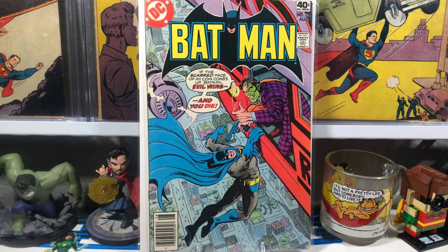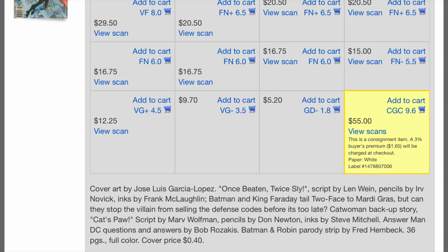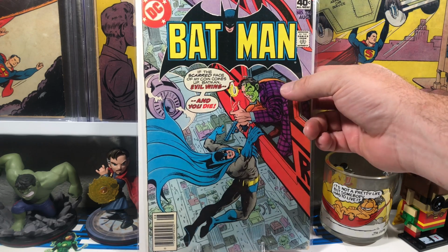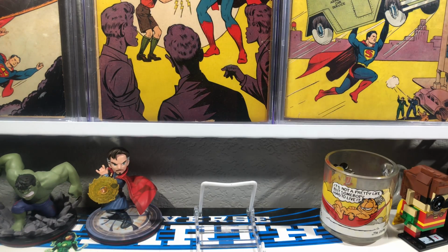Batman Two-Face cover. So he's flipping the coin right there to see if he's gonna live or die, and he's pretty much saying that you're gonna die. So just another one of these rare Mark Jeweler variants that I got all in one shot. Really, the 10 I have, I'll get them all from the same guy.